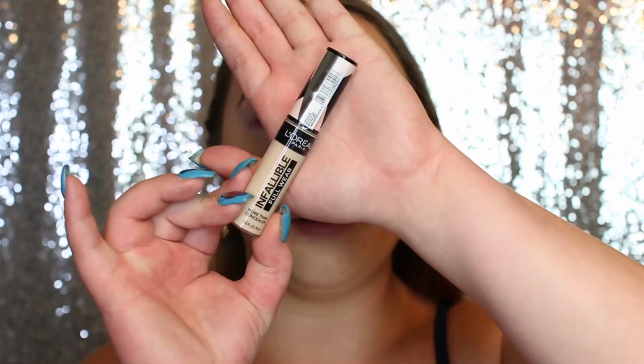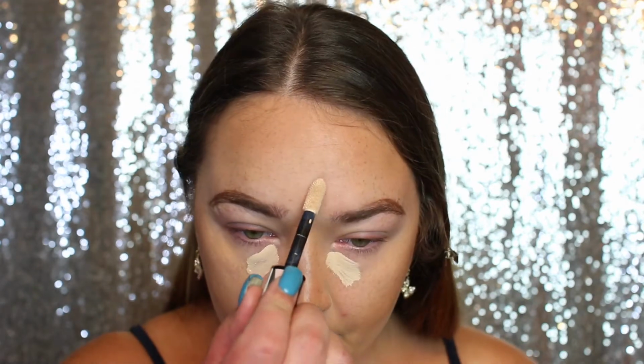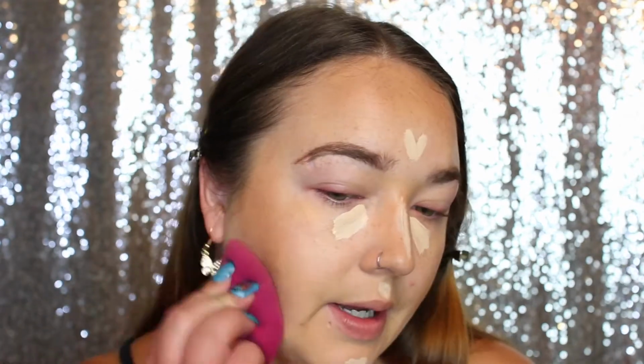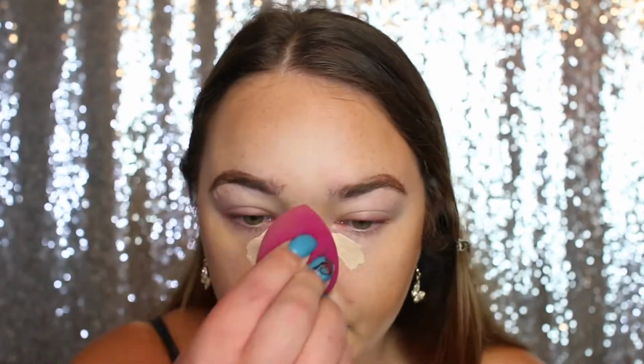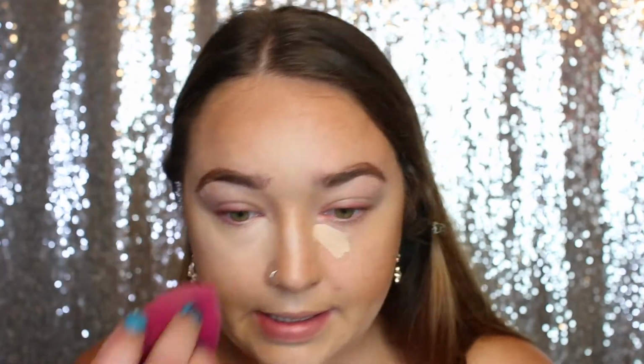So for concealer, I'm going to use the L'Oreal Infallible Full Wear Coverage. This is in the shade Ivory. So I do have this in another shade and I was only able to use it for a few months last year because I was super tan. So I went ahead and picked up a different shade on Amazon. So I'm going to use that same sponge to go ahead and blend that in. I feel like this sponge is so soft and bouncy that with this concealer, I need something that's a little bit more dense, but I guess it does blend it out okay.